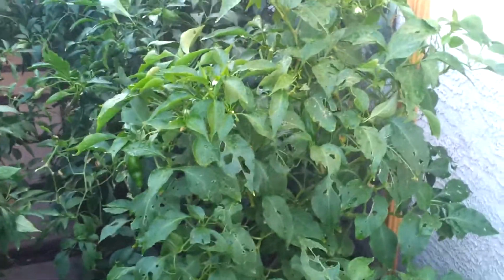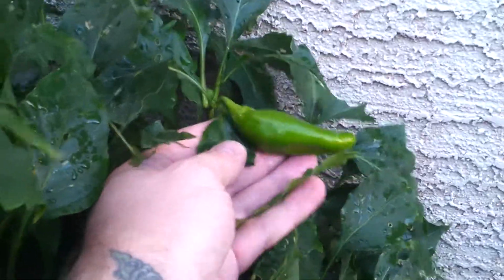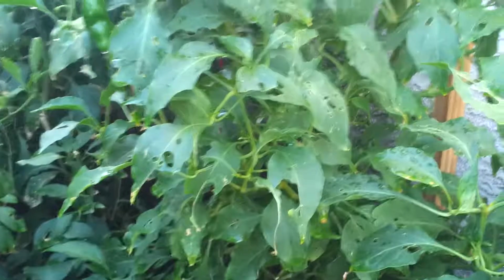But regardless of the attack, it's still doing real well with getting me some of these chilies. I just made a really good green chili sauce with these Anaheims, and it was tasty. It was not spicy. I mean, it wasn't spicy for me, but the taste was there for you. Now here's this other corn plant.